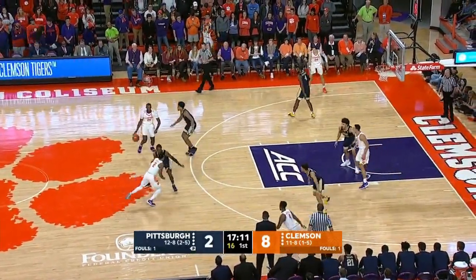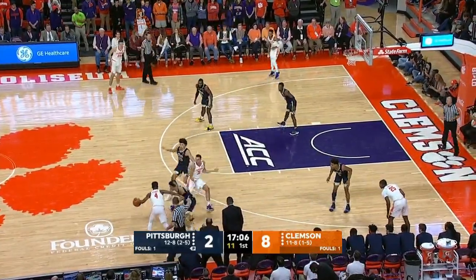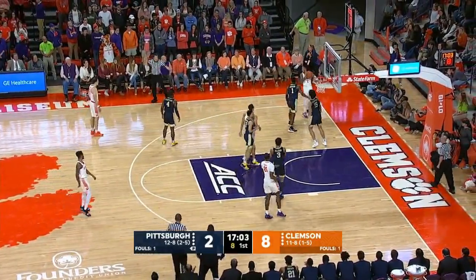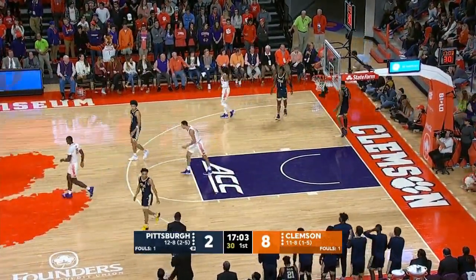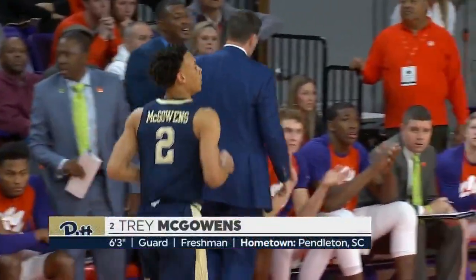Took a visit here to Clemson, but when he reclassified to become eligible to play college ball this past season, he saw an opening at Pitt where he could start and play a lot of minutes. That's exactly what he's doing for Jeff Capel. McGowan's averaging over 13 points, 3 rebounds, and leads the ACC with 2.2 steals a game.